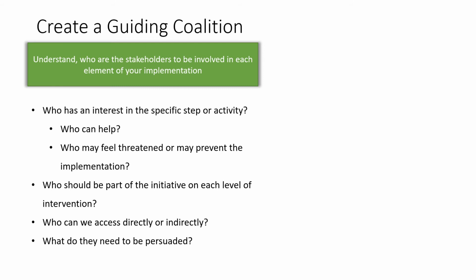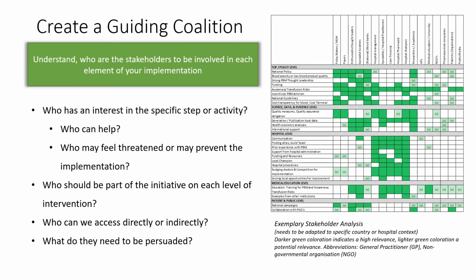Who should be part of the initiative in each level of the intervention? Who can we access directly or indirectly, and what do they need? What kind of information do they need to be persuaded? This is a typical stakeholder analysis. You can make that in an overall frame or on each level and each different type of intervention to see who are the important stakeholders who have to be involved in this or who may be helpful in achieving that.